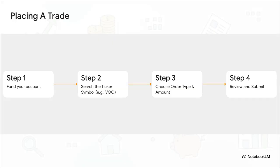Once your account is approved and funded from your checking account, the process is universally simple across pretty much every modern app. You just use the search bar to find your ETF's airport code, let's say VOO. Then you enter either the dollar amount you want to spend or the number of shares you want to buy, select your order type, review the estimated cost, and boom, swipe or click to submit.